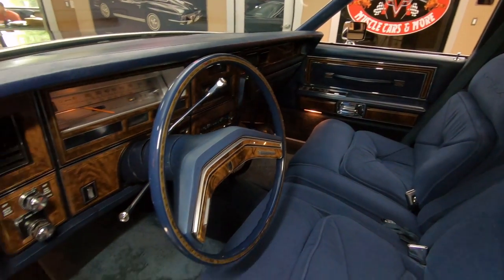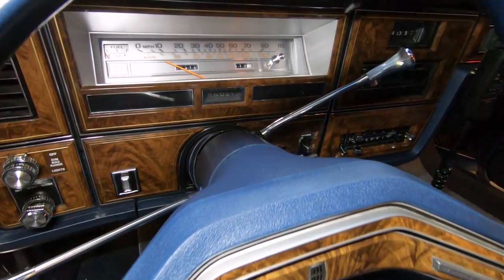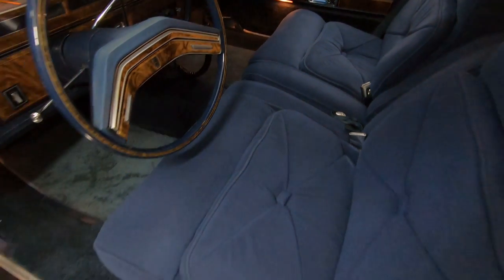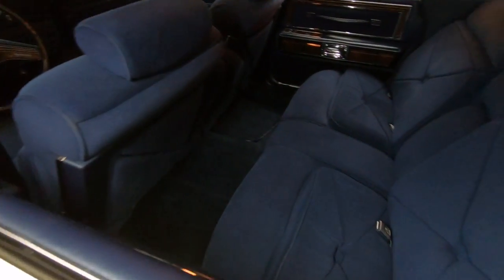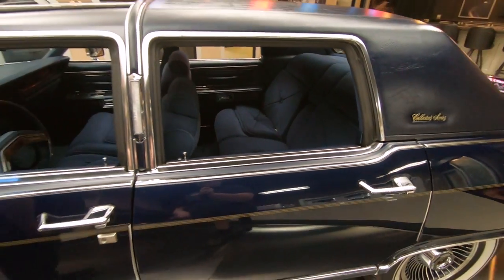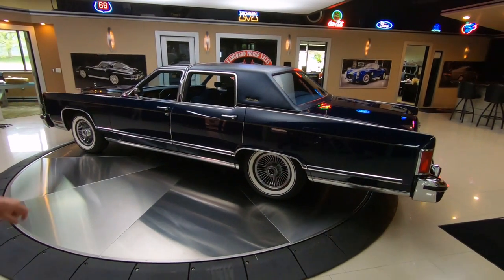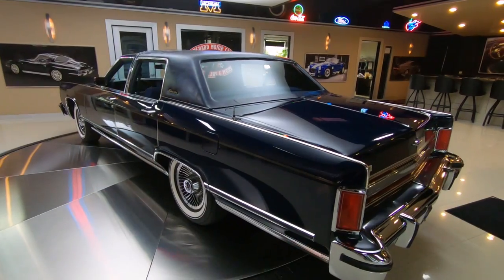She is beautiful. Now we've already been out driving it, and you want to talk about thumbs up? Everybody's giving you thumbs up driving this baby around. Everybody knows what a Lincoln Continental is. Just gorgeous. And to have that few miles on it and live indoors its entire life, this is a great car, guys. Love those white walls. It's got those dual white walls with the little strip there. That's so cool. Pinstriping down the side.